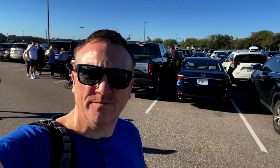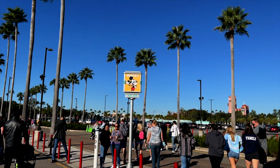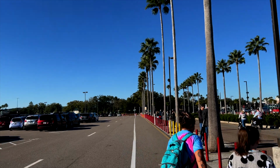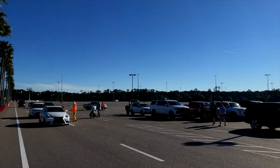Hi guys, top tip if you are driving to Disney and using their parking lots, make a note of where the car is parked, because this parking lot is absolutely massive.